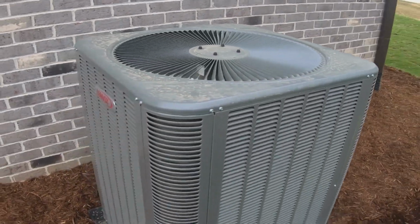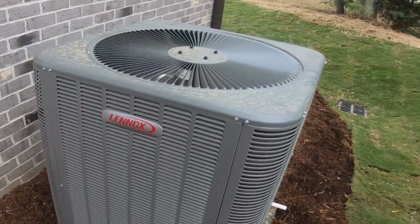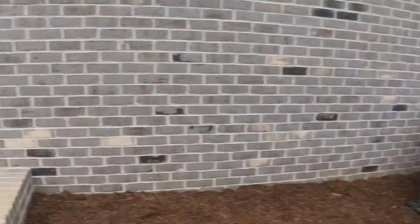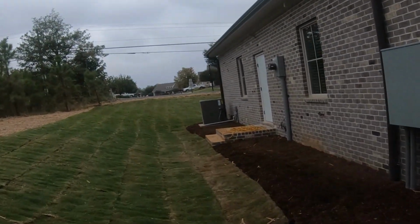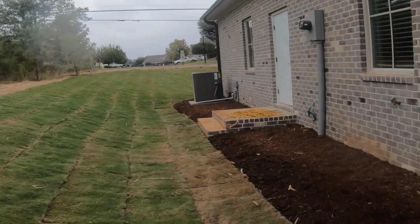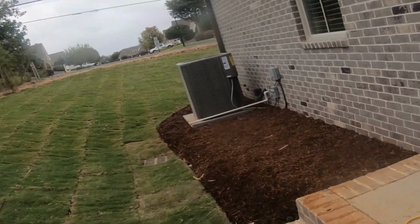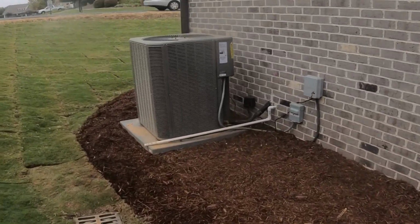So yeah, brand new Lennox Merit series heat pump. Definitely come by here and get these running when I get the chance. Yeah, I guess that's it.